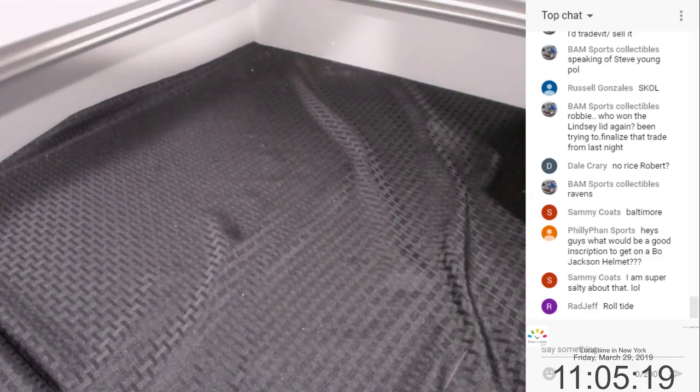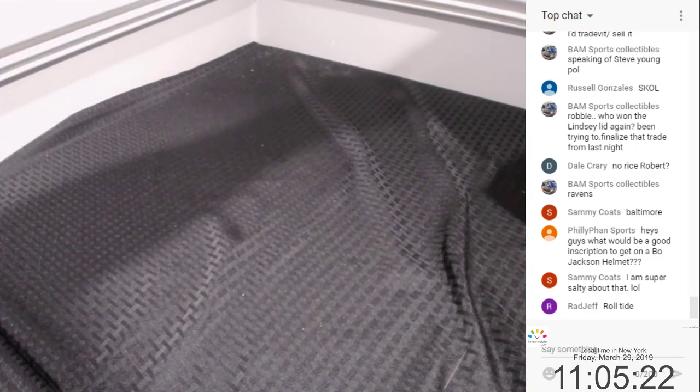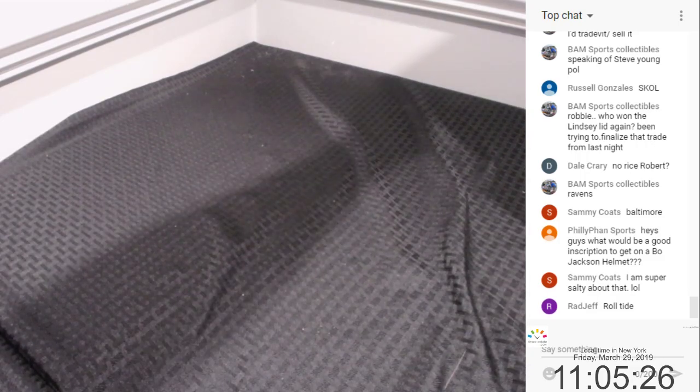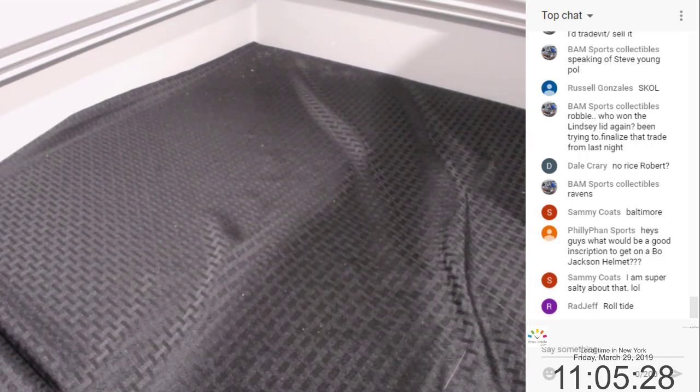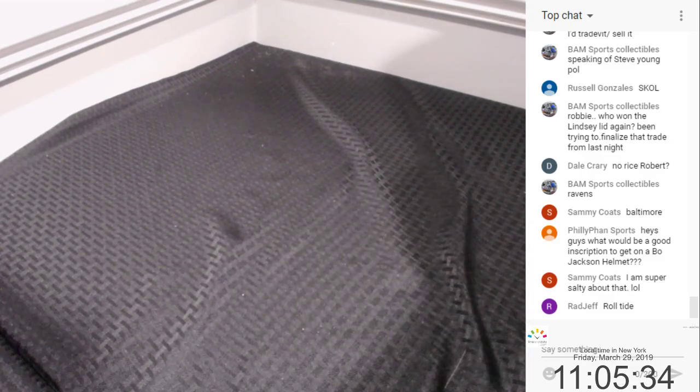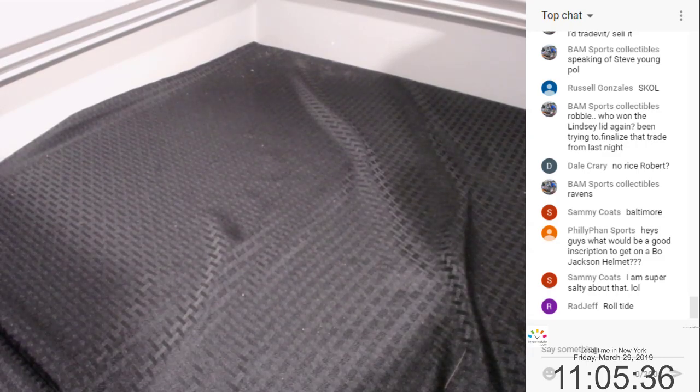But we do have a helmet series to finish. I want to get through this tonight. Let's get it finished off. I want to see what's left. Again, we got 16 helmets left, half of which are authentics. There's half authentics left in this. A lot of big stuff to come.